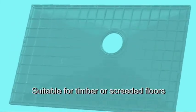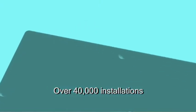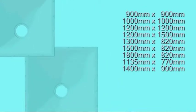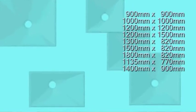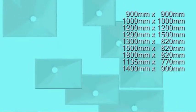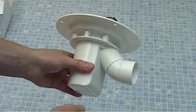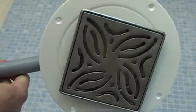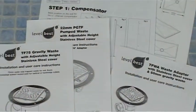The Level Best Tough Form 2 Wet Floor Former is a patented and proven solid GRP product backed by over 40,000 successful installations to date. Tough Form is available ranging from 900 mm square up to 1800 mm by 820 mm. All 9 Tough Forms in the range are 22 mm thick, and the universal central waste opening will accept Level Best gravity traps or pumped wastes. Always check the instructions provided with all these products. Refer to these in addition to following this presentation.